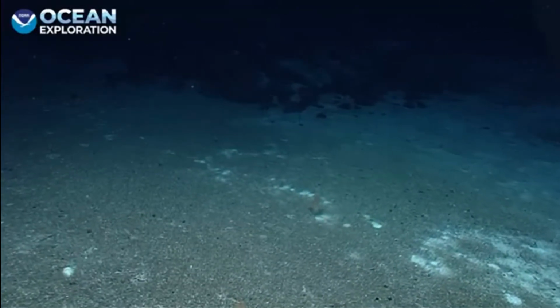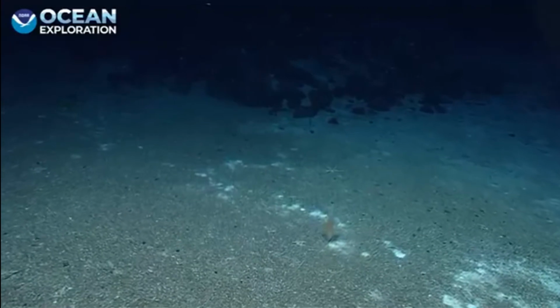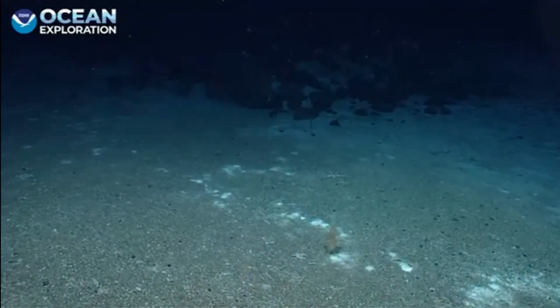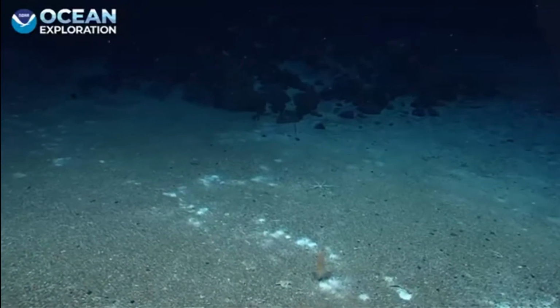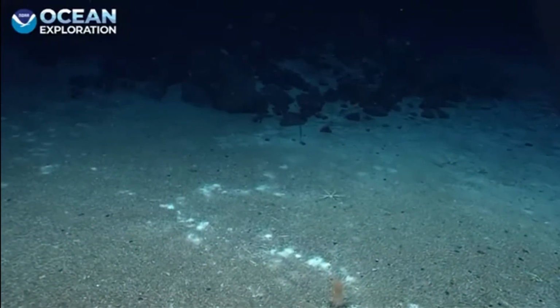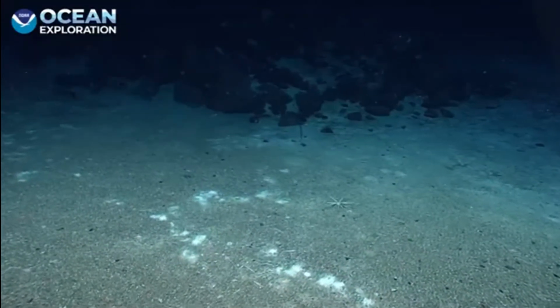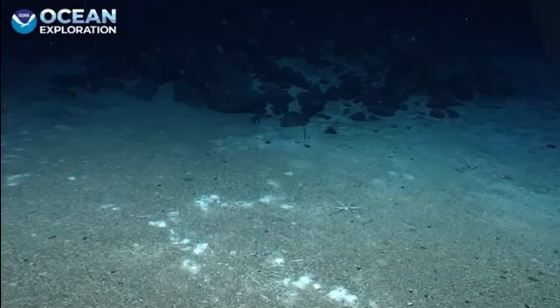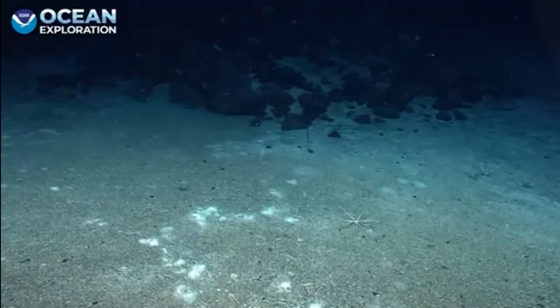I'm seeing straight ahead, just before the rock pile, something sticking up like a feather. It's black from the bottom. Yeah, what is that? Probably a Parantipathes growing off of one of those little cobbles. But just in case it's a sea pen, we'll have a close look.